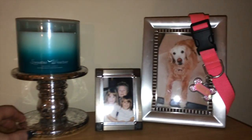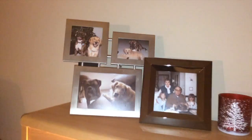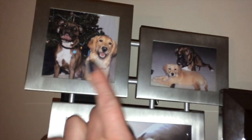There's Rox, my grandma. Other grandma. Rox when she was a pup with my other dog. Okay, we're getting off track here. New treadmill that I bought, looking ugly.